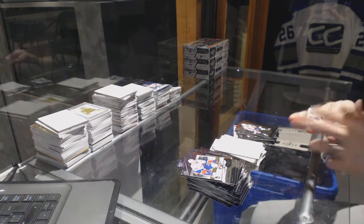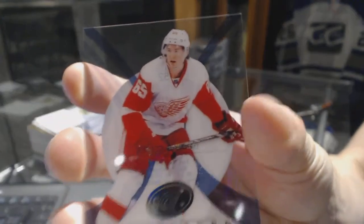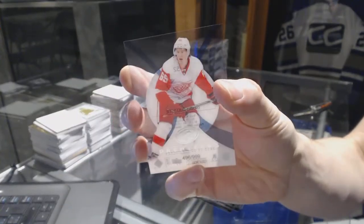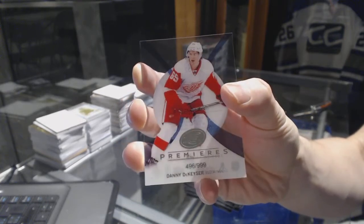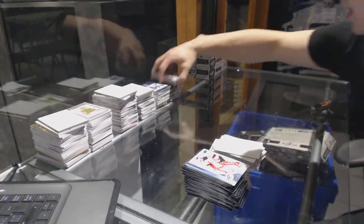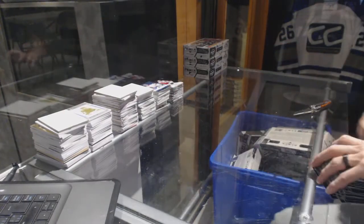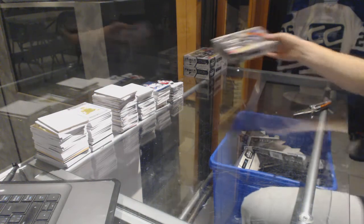And the topper pack has an Ice Premier's rookie, numbered to 999, for the Detroit Red Wings, Danny DeKeyser. All right, box four.